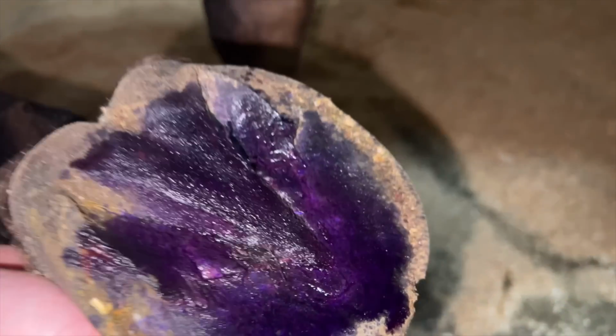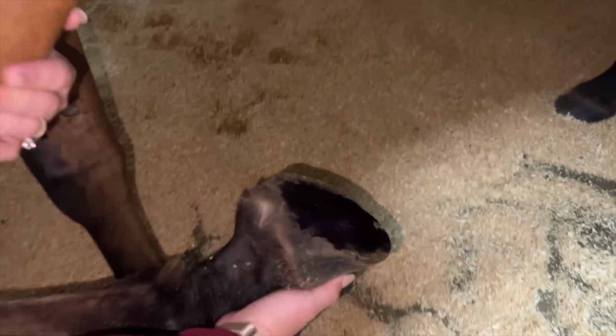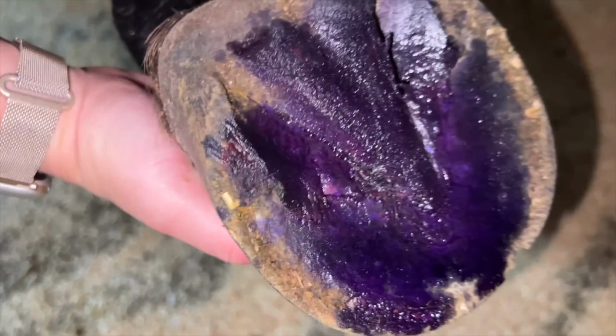Like the instructions say, you can use it dropwise and use a brush to spread it. This is the best way that I like to use it because I don't have to get my hands on it or anything like that.